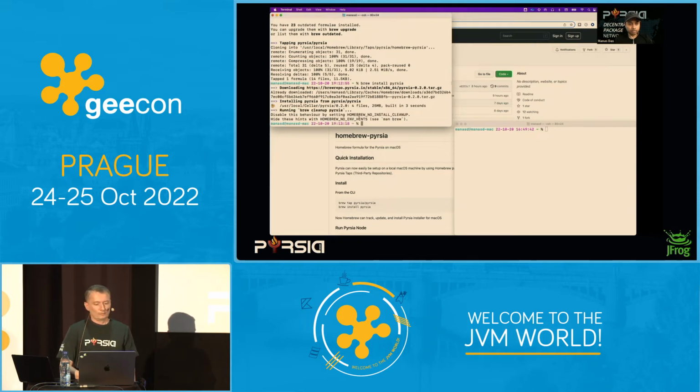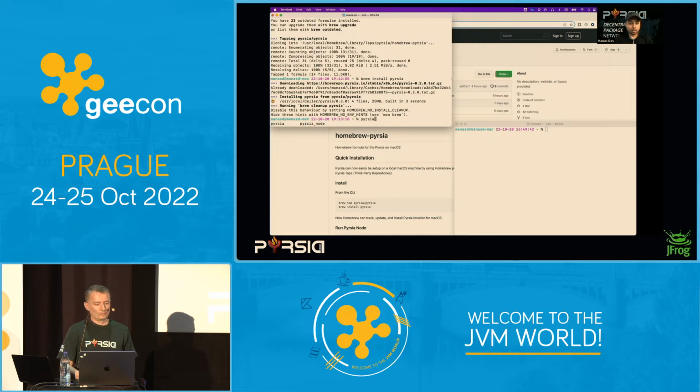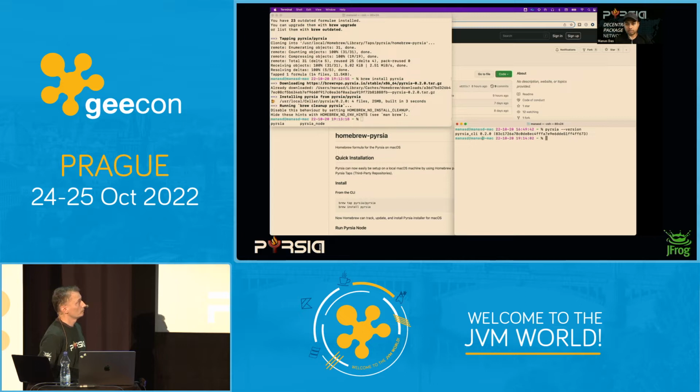Okay, Pyrsia got installed. As part of the installation, you can see there are two binaries, pyrsia and pyrsia_node. These two tools we are going to use to demonstrate how we join the network, and then how we validate different things. All right, I'll first check our Pyrsia installer version. Okay, it's the 0.2.0 release, and on another terminal, I'm going to run the Pyrsia node.